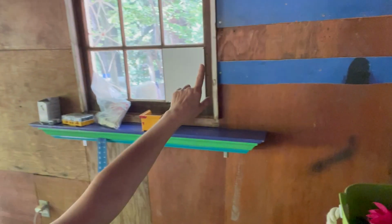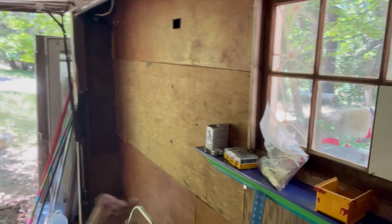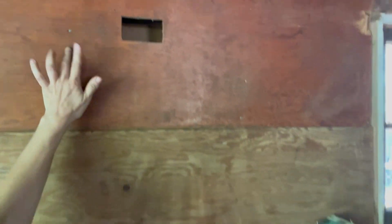But I got this. And so I'm just sealing up holes. This was a big gap and I could tell that bugs and stuff could go in and out of it. I've been going around and pushing on the boards, making sure they're tight so mice and lizards can't just get through very easily. I'm gonna close this up.